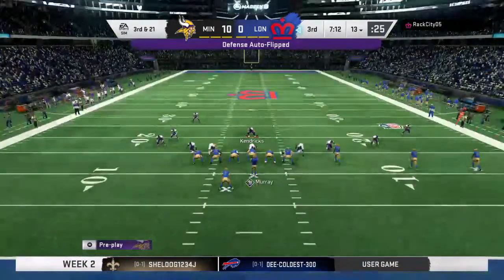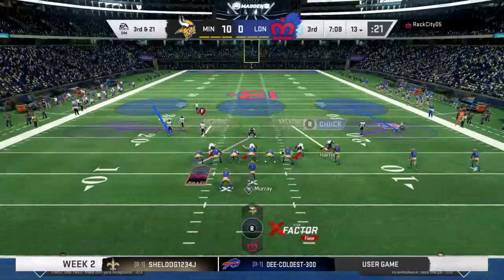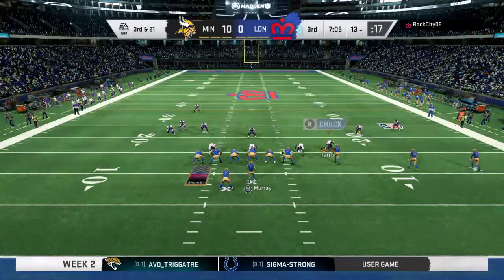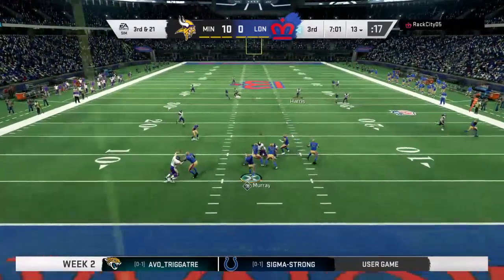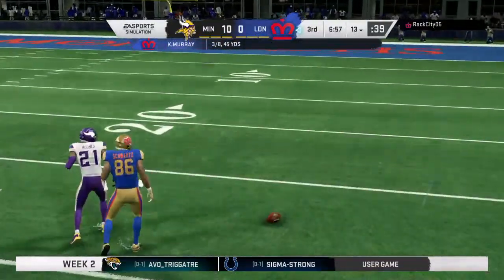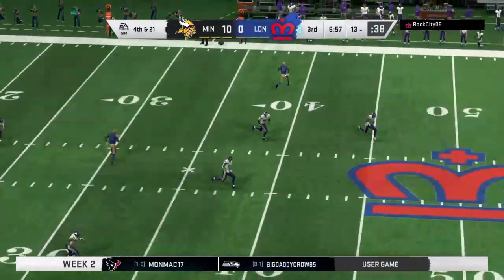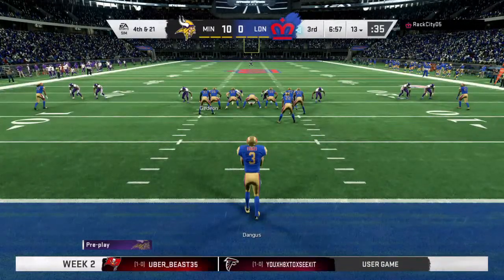This offense in desperate need of a conversion as they come up on 3rd down. From the gun, Murray. He's going to let this one go deep. And that will be incomplete. Well, they weren't scared to let it fly, but it falls to the ground and brings up 4th down. Another drive comes and goes, still nothing on the scoreboard.